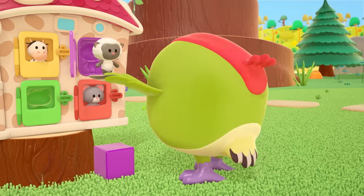Hop Hop the Owl. It's morning. Hop Hop is still sleeping. The mosquito is buzzing. It's disturbing Hop Hop's sleep. Ouch! Don't be afraid, Hop Hop. Peck Peck is here. He scared the mosquito who wanted to bite you. Mosquito bites are not fun.